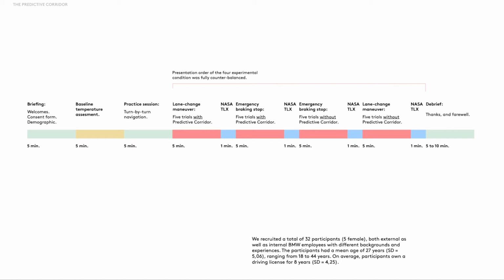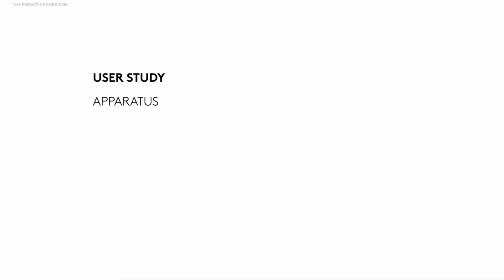In the second part of the study, we introduced the prototype as well as the driving simulator and let the participant familiarize with the steering wheel and pedals, and also with the time delay. After the practice session, we administered 2 tasks, lane change and emergency braking stop, both with and without the predictive corridor. After each session, we administered the NASA-TLX questionnaire to assess the perceived cognitive workload. Our apparatus.